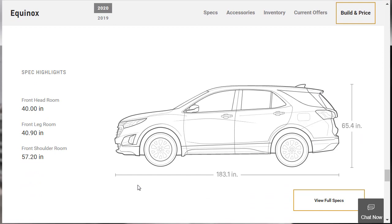Now, what we didn't see is some of these basic specs. Headroom in the front is 40 inches. Front leg room is 40.9 inches. Front shoulder room is 57.2 inches. The overall length of the 2020 Chevy Equinox is 183.1 inches, and its overall height is 65.4 inches.